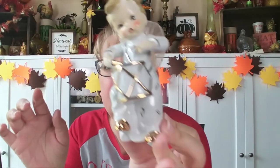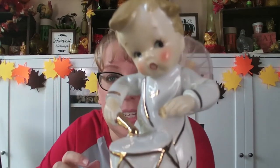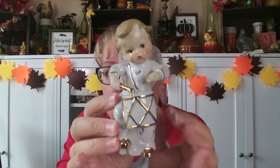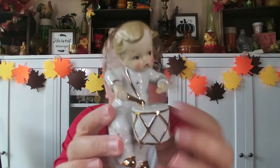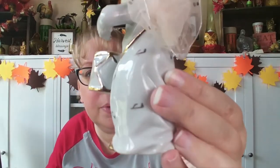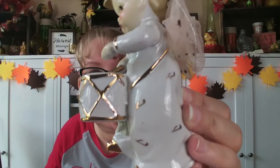Next up, I have this super cute figurine. He is a little drummer boy. I will say he is missing one of his drumsticks. His hand is not damaged, but the drumstick is missing. But he is still super cute. And he's got this great little mesh wings on the back. The face is in great condition. He is a Japan piece. And I like that he has little music notes on his robe. Can you see that? With the gold detailing. It's a very nicely done piece. It is 5 inches tall.